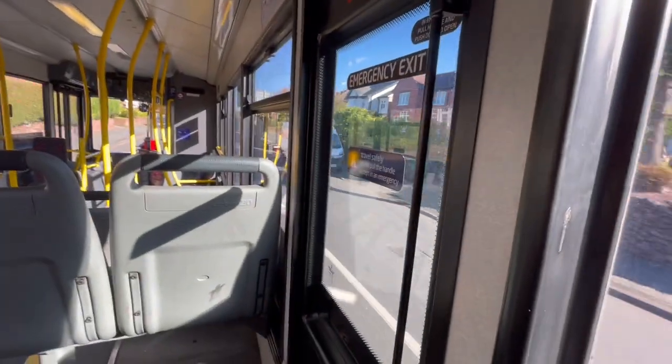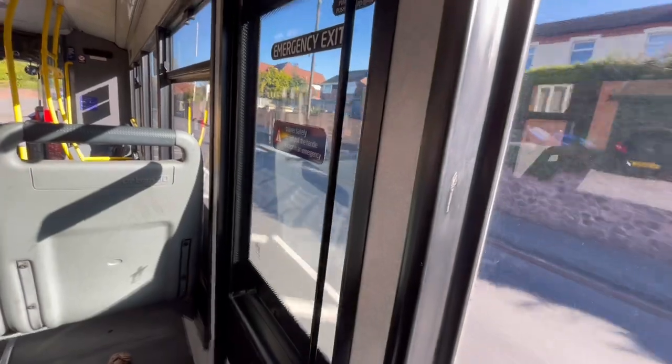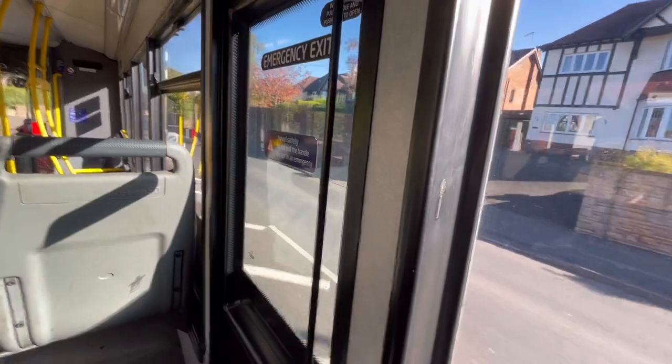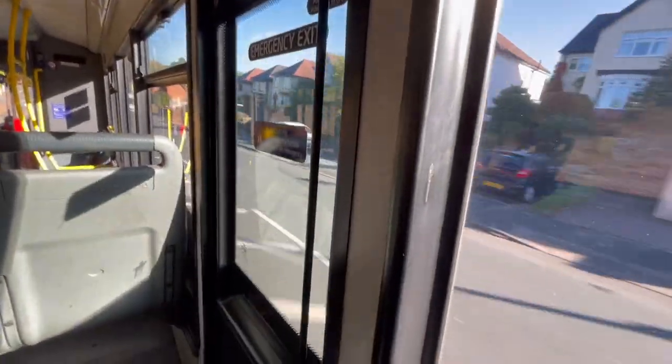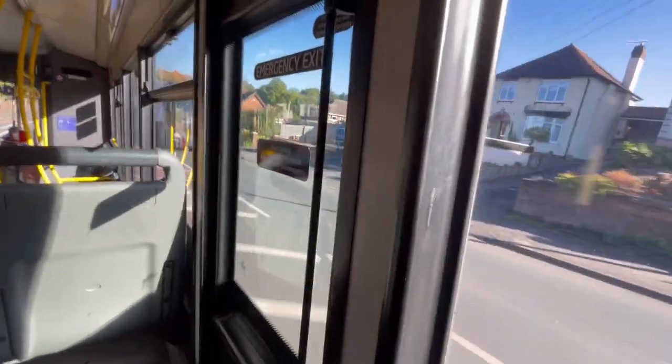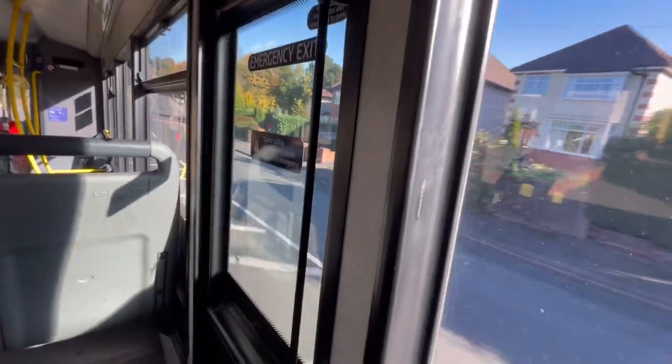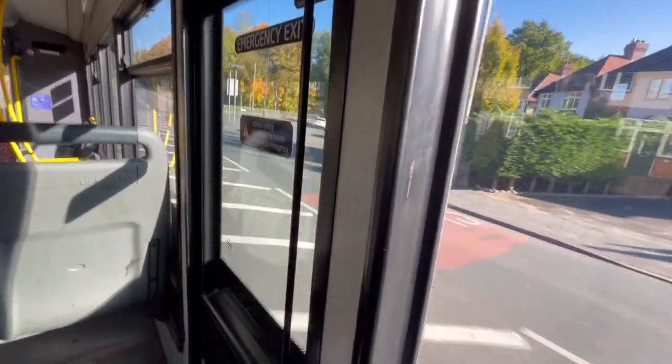So we are just nearly on the final approach back into Stourbridge. We're going to do the virtual part back into Stourbridge, and that will complete our journey. We might consider doing a rediscovery of the old 10A and 10C corridor, if you remember those routes that used to operate just before it was taken over by this route, the 88. I will let you know when that's going to happen.